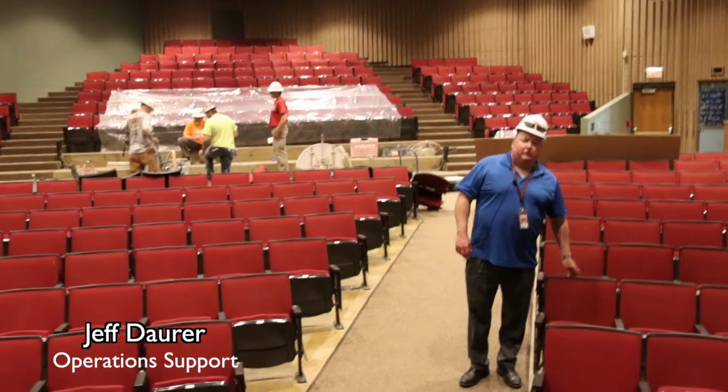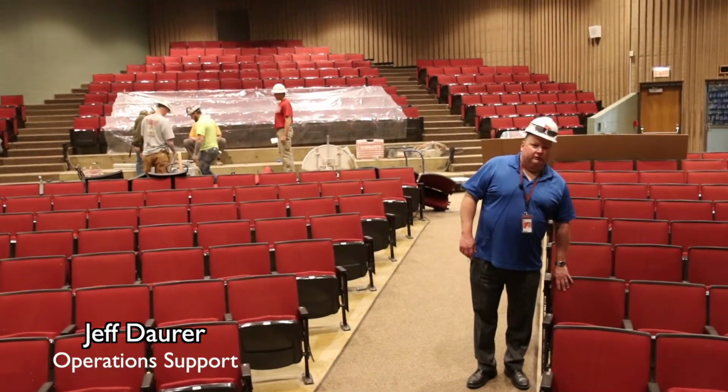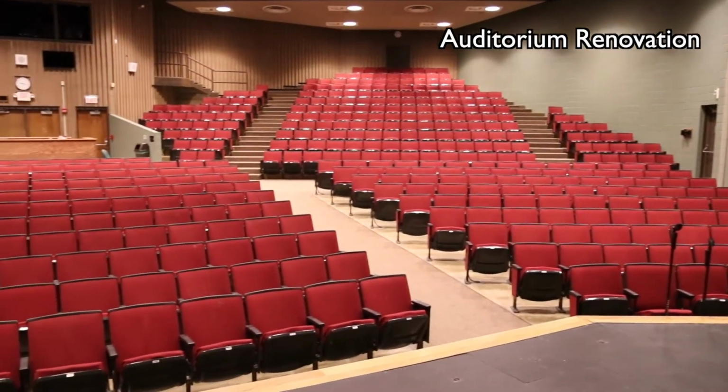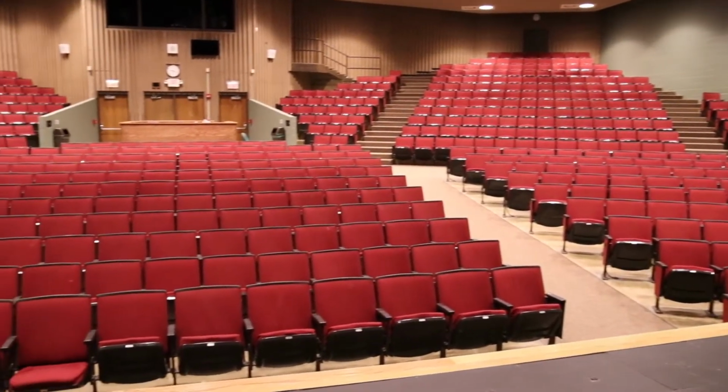These chairs in the auditorium were original to the building from back in the 70s, and they're struggling a little bit. It's time to refresh the space.